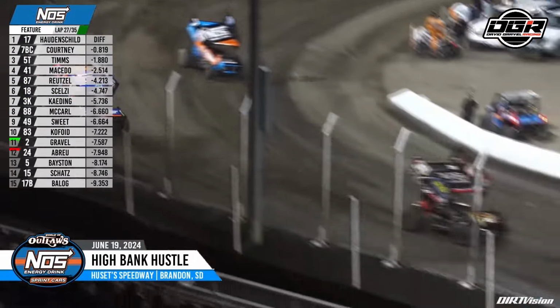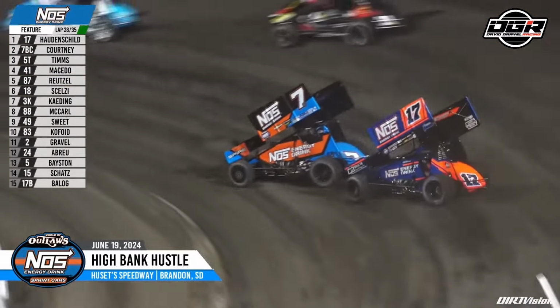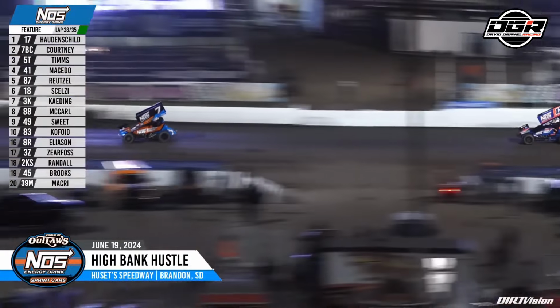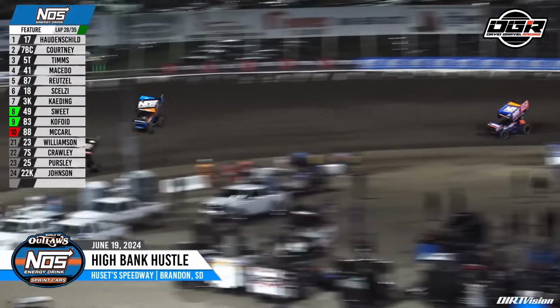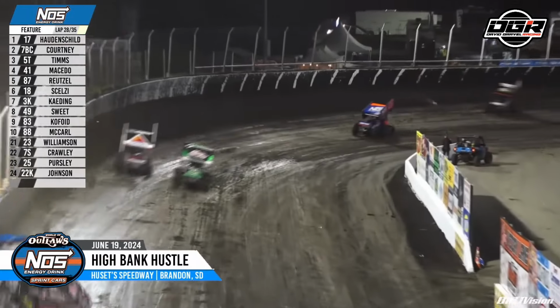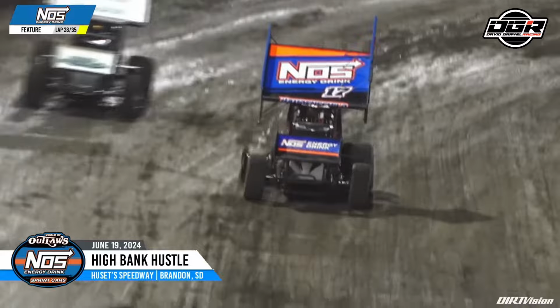Heavy lap traffic right in front of your race leaders. Here comes Tyler Courtney closing in, diving to the inside. Courtney takes the lead into turn 1, slides up in front of Sheldon Hodenshield. Now Hodenshield will play pursuit into 3 and 4. Now the battle for the... Hodenshield broke. Something's broken on the 80s. Right rear tire. Right rear tire is gone on the 17 of Sheldon Hodenshield.